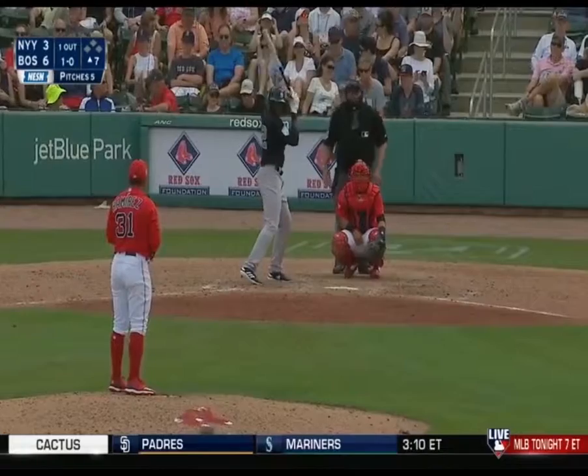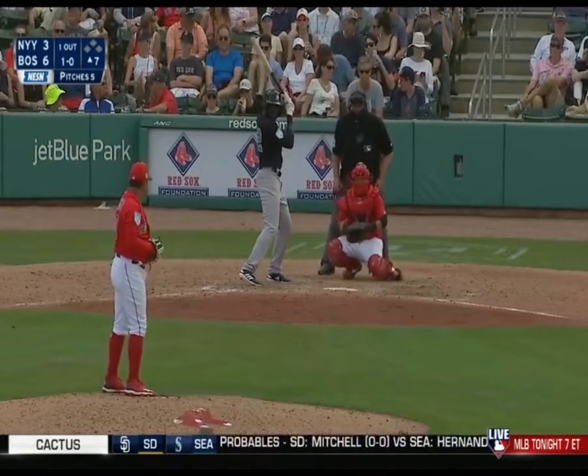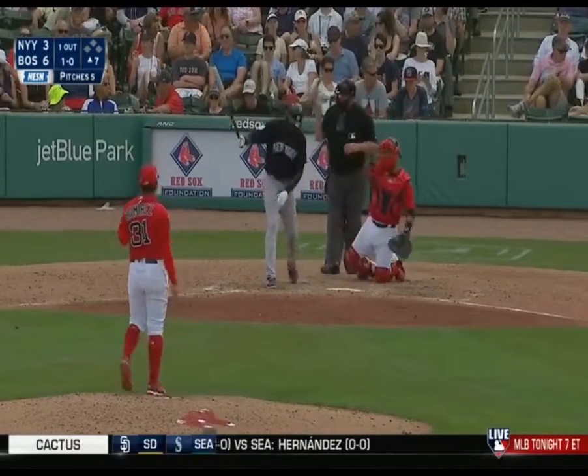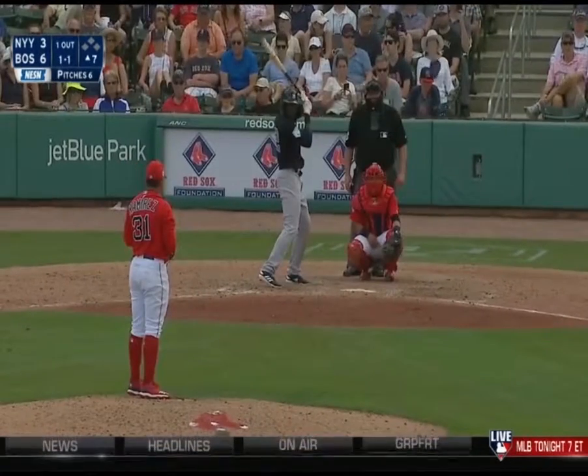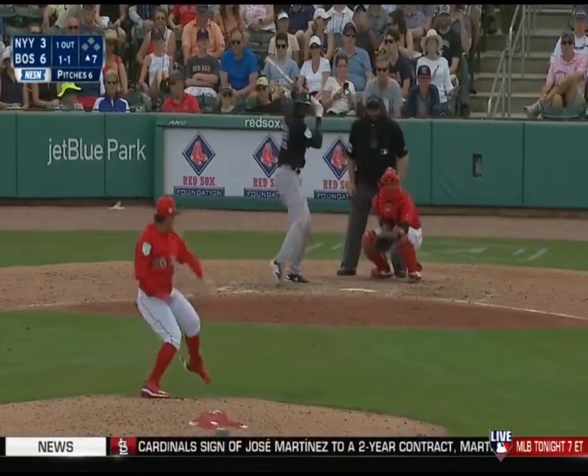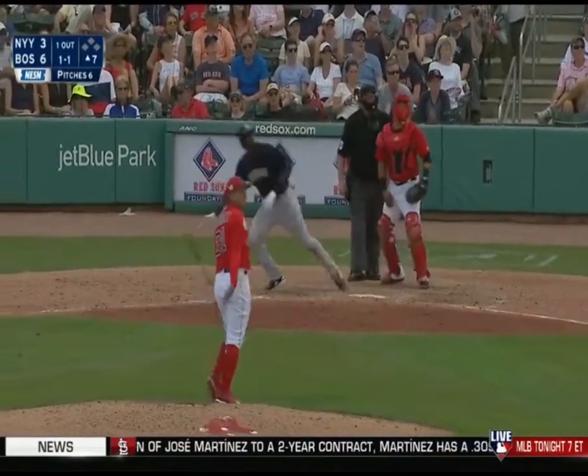I think he has a little bit too much of a leg kick. There's a few too many holes in his swing. Occasionally he expands his zone too much, like they're swinging right through the changeup. That's going to be somewhere that pitchers are going to be able to take advantage of.